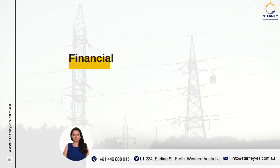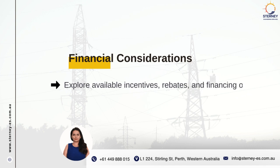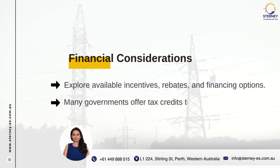And finally, don't forget about the financial aspect. Look into incentives, rebates, and financing options available in your area. Many governments offer tax credits for solar installations, which can significantly reduce your upfront costs.